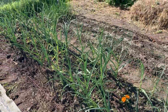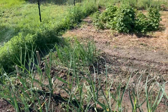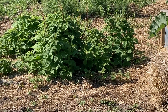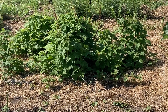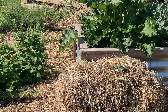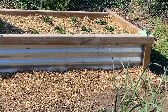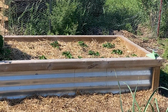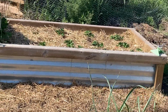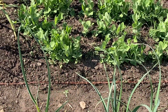So this is behind her greenhouse. We've got a bunch of raspberries. That's a new raspberry patch we started last year. It's taken off. Another rhubarb in the raised bed back there. And we're trying to get some more strawberries going. We haven't had a strawberry bed for a while, so we're trying to get that started. And a few peas at this end.